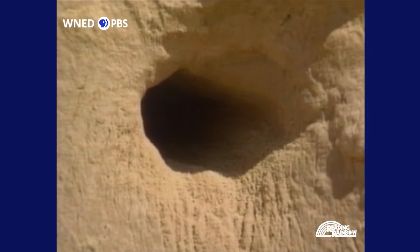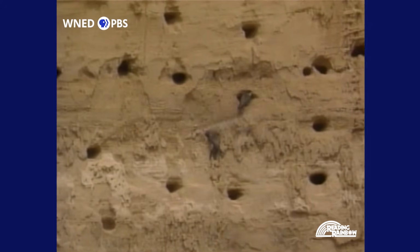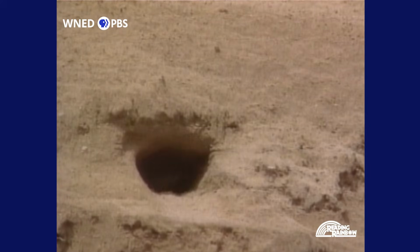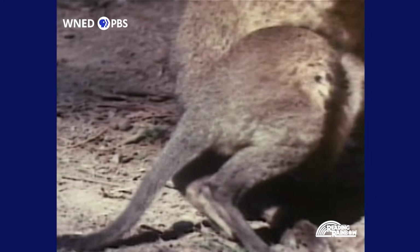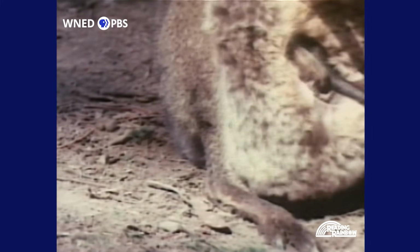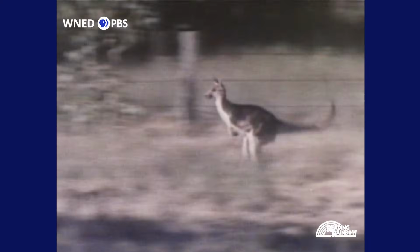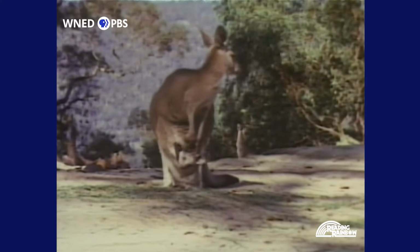But if you think you'd get more privacy living in these holes, think again. This is a huge apartment complex of sand martins, and with beak and claw, the birds dig holes in the sand themselves. At last, a place where you can be home alone. A baby kangaroo just climbs on into its mama's pouch, gets real comfortable, and goes along for the ride. Hey, are we there yet?